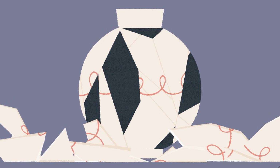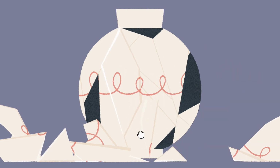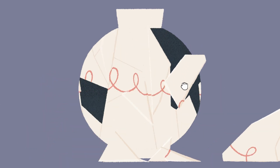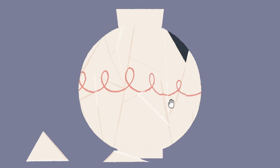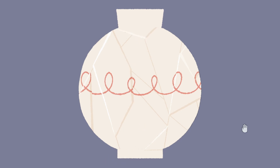That's right, the kitty knocked over the vase. And now we have to put it back together. Oh, do we have to turn it? We do. Oh, that's cool. There we go.